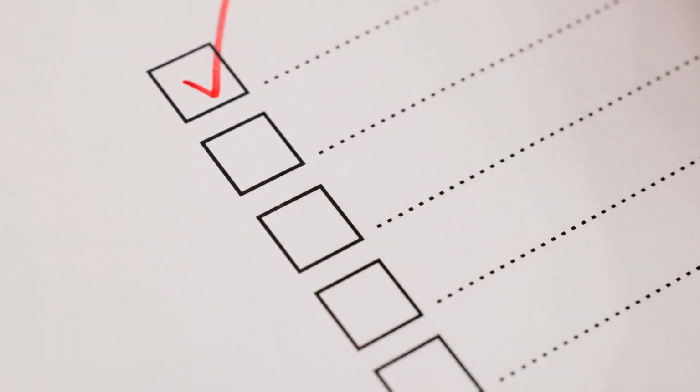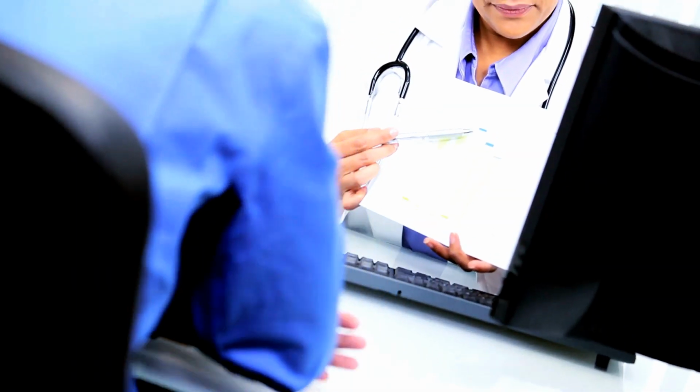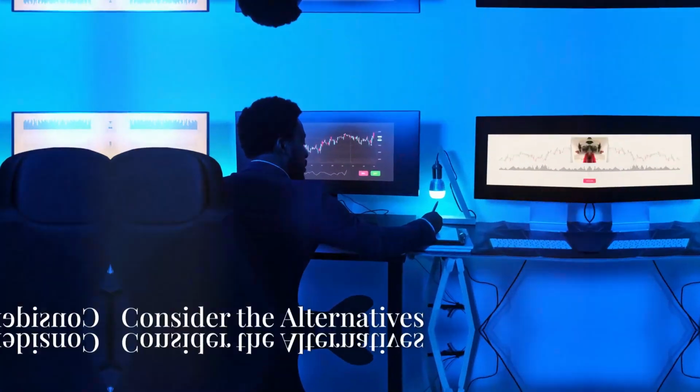By establishing criteria, Sarah creates a checklist. This will help her evaluate each investment option clearly. It ensures that her choices align with her goals.